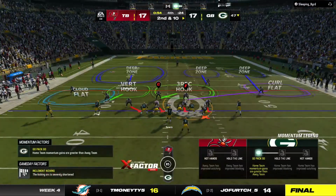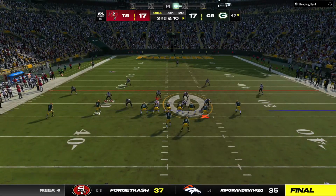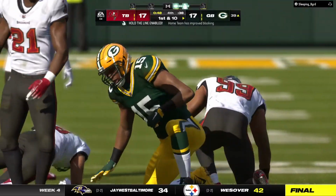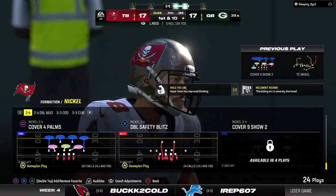Just over 50 seconds remain. Here's 2nd and 10. Operating from the gun. Sears. He finds his man. Complete. It's Reed. And this is going to lead to another 1st down as the tackle's made at the Bucs 39.